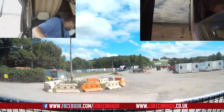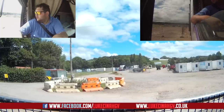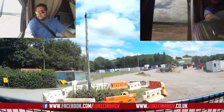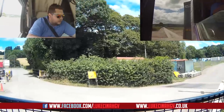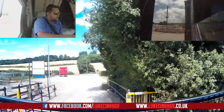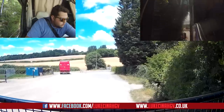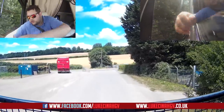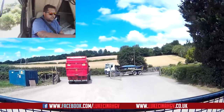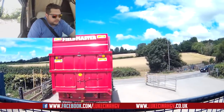I'm just going to put the paperwork in the drawer a sec before I forget. And off we go. Well, I say off we go, I haven't actually put the thing in the sat nav yet. Cool, right, so I'm just going to take this GoPro back off. Hopefully got a little bit of footage that we can use. Let's see if I can do some more later as well.